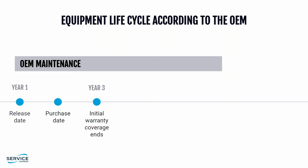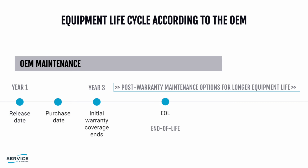Sometime on or after that initial release date, the customer purchases said equipment. And then after that purchase date, which may, in some instances, actually occur prior to the customer even receiving the equipment, and I'll elaborate on that in a minute. About 3 years, typically for an enterprise storage environment, you have the end of your initial OEM warranty.